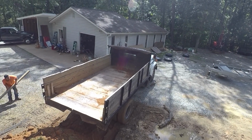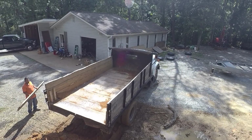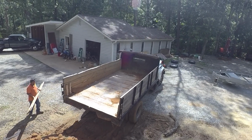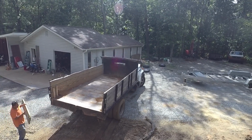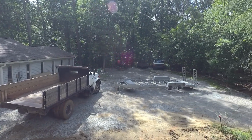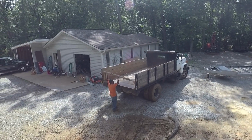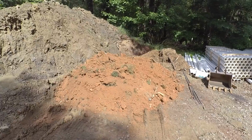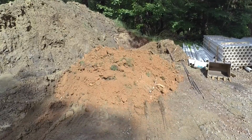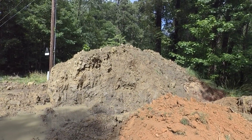That old dump truck has a PTO drive and it just goes so fast. It's an awesome old truck. Of course, I'm painting my trailer, so that's right in the way. So that's the dirt that came out of today's job, and you can imagine how much dirt we've been hauling over here.